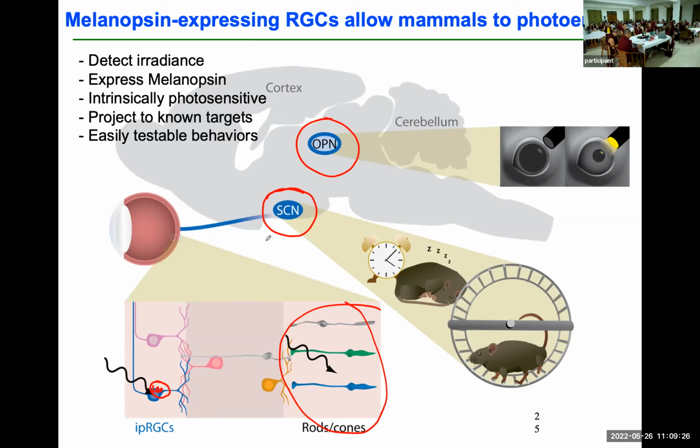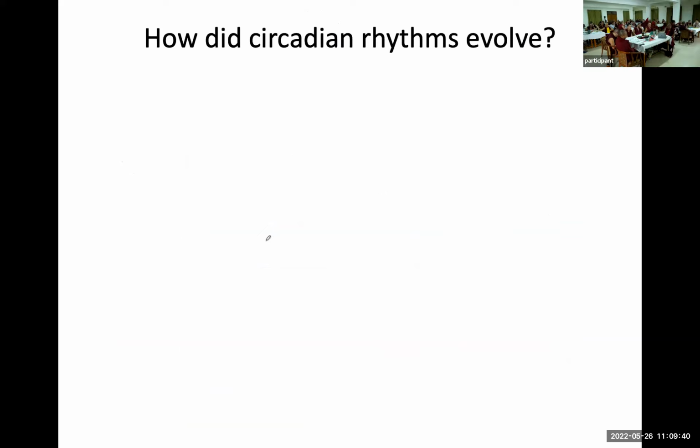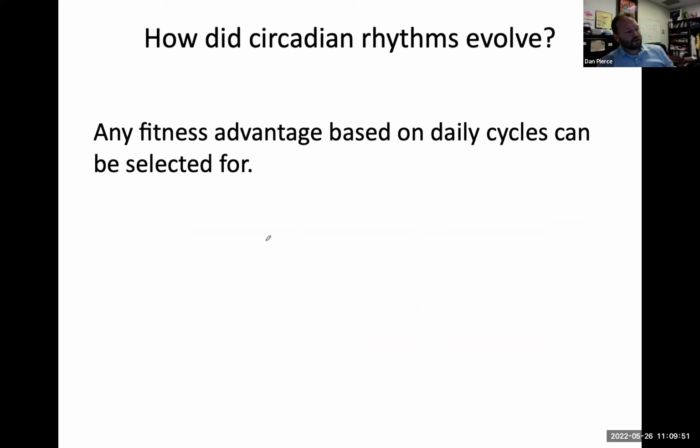Okay. All right, so let's continue our discussion of how circadian rhythms evolve and the processes of evolution. So any fitness advantage based on a daily cycle can be selected for through evolution.